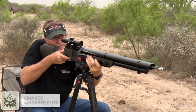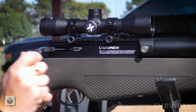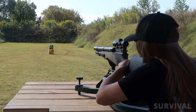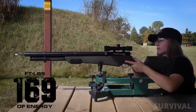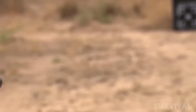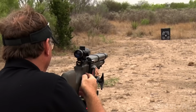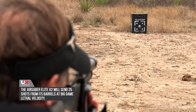This double-barrel air gun uses high-pressure air to propel a 376-grain arrow at velocities up to 450 feet per second with a fully charged air tank. Arrows shot from a full tank reach energy levels over 169 foot-pounds of energy. This is more than enough for hunting big game and is, in fact, legal in 10 states for deer, and most states allow for feral species hunting with devices of this kind.